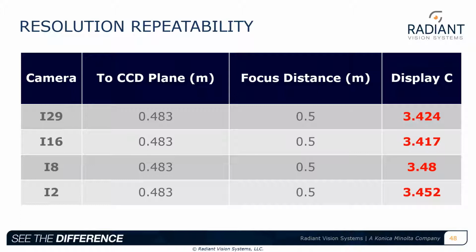Then we get into resolution repeatability. As I mentioned, we use the 4 different resolution cameras that Radiant manufactures today: the i2, the i8, the i16, and the i29. What we found, using the same working distance and focal distance and looking at a specific display, was very little variation based on resolution, showing that resolution is not a key determining factor of characterizing sparkle.